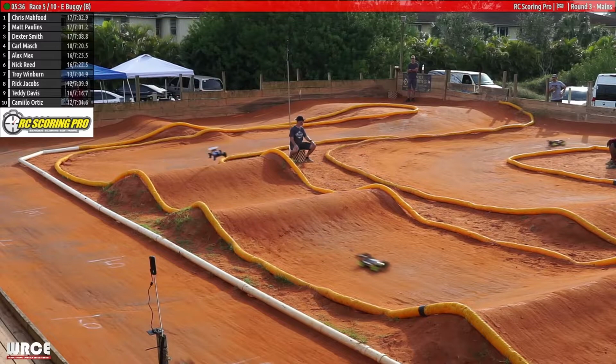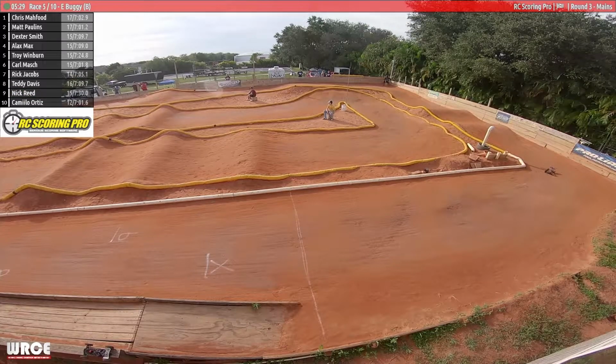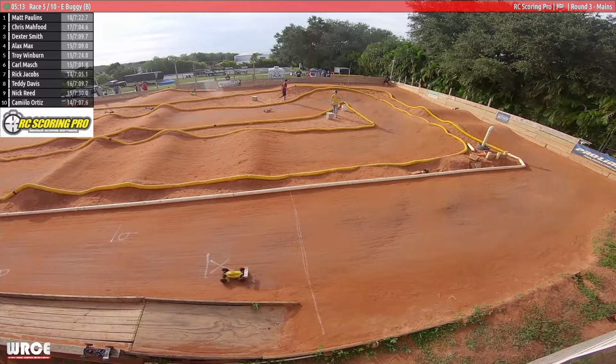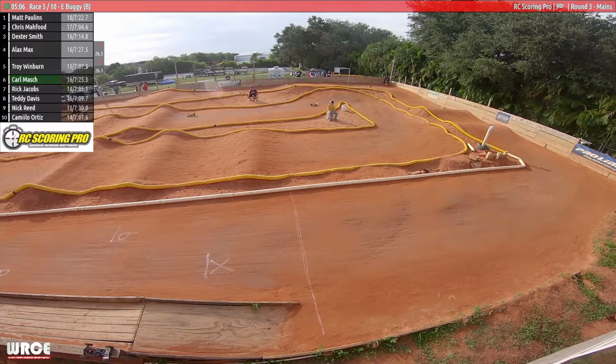And I believe that's Chris going over the double triple in the low seat. Matt right behind him with the blue and orange body. Chris going over the off-camber, catching the tube a little bit, allowing Matt to close that gap. Matt does a little power slide. Oh, I guess I got it backwards. That's Matt in the lead, followed by Chris. So Matt's driving the yellow rims low seat car. Chris is driving the blue and orange.